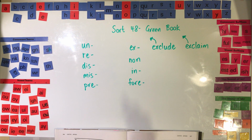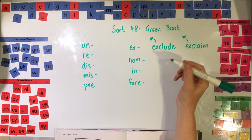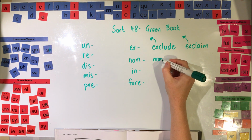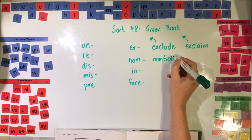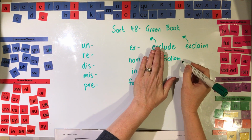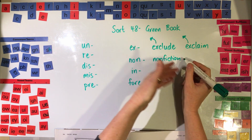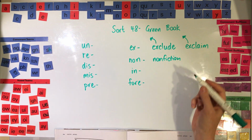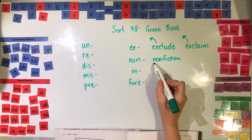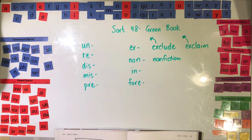Non, easy. That actually just means not. So let's have a look. What about a non-fiction book? Well, that just means it's not a fiction book. So fiction means made up. Non-fiction means it's not made up. So that means it must be a factual book. So if you have a book on spiders, all the different spiders in New South Wales, that would be a non-fiction book. It's not made up. So non is easy. Non is just not.